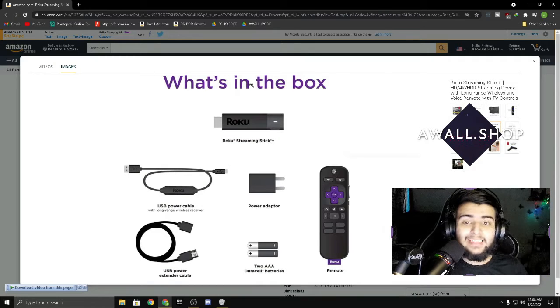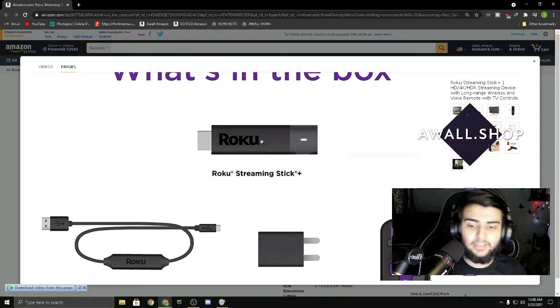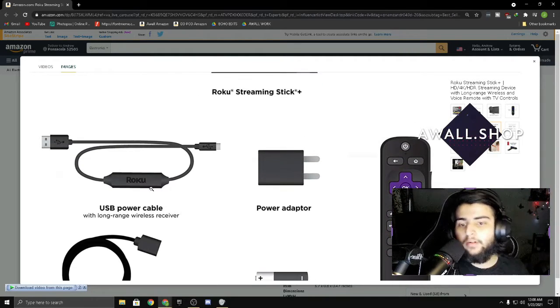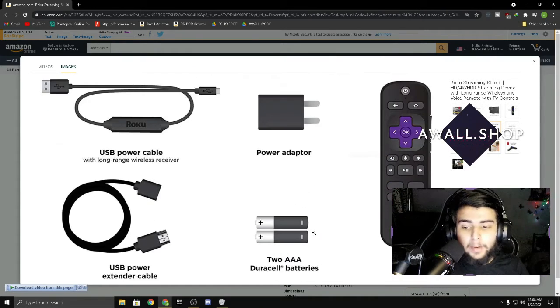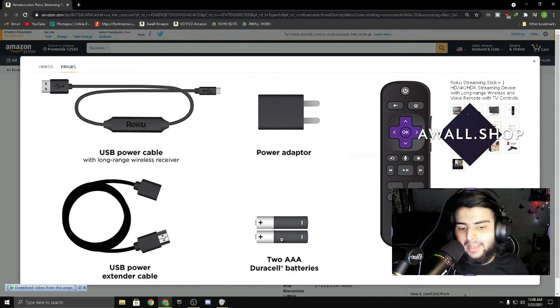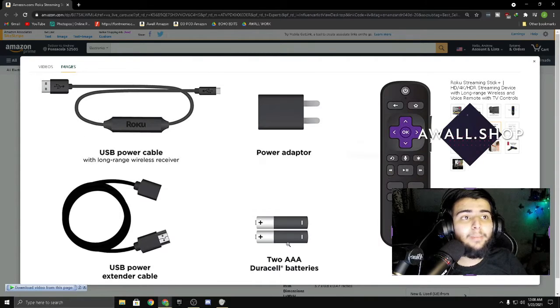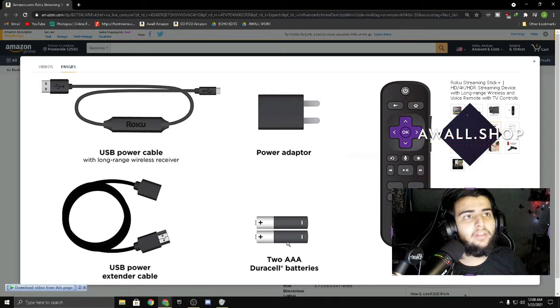And this is what you get inside the box. The Roku Streaming Stick that plugs in behind the TV. You get the USB power cable that also plugs into this little pen drive thingy right there. It comes with a power adapter, a USB extender if you want a little bit longer cable, and 2 AAA Duracell batteries for the remote. Plus, no need to juggle remotes.